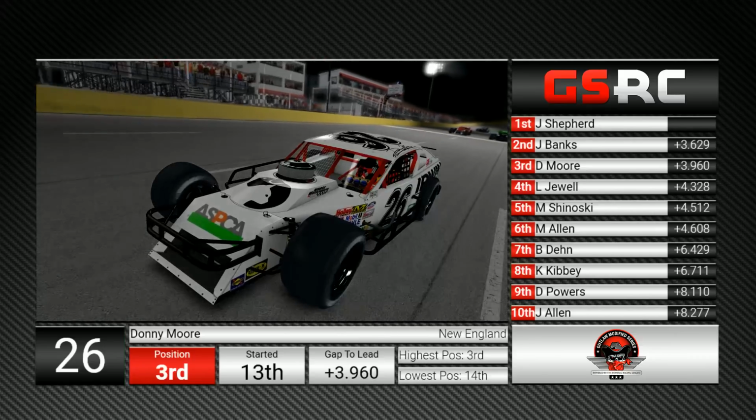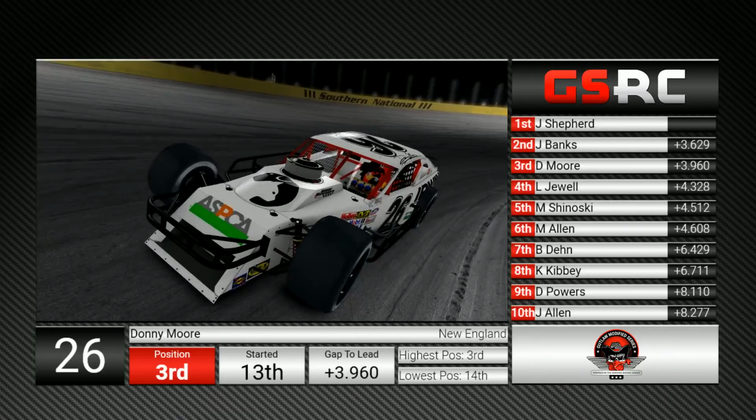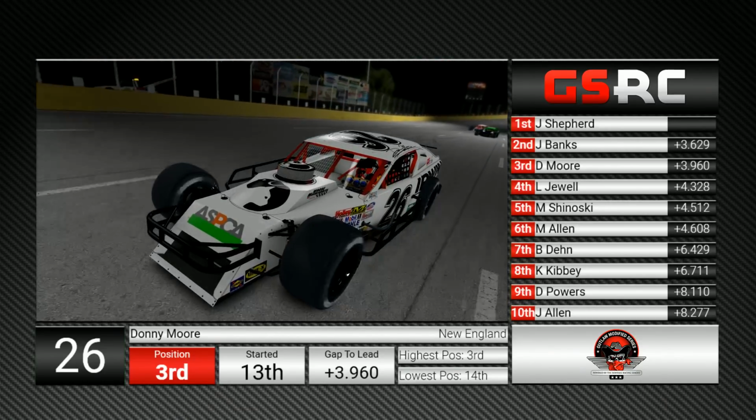It was a lot of work tonight. Yeah, I think I benefited from a lot of yellows. Boy, you get a restart on the outside, you go backwards. You get a restart on the inside, you go forward.